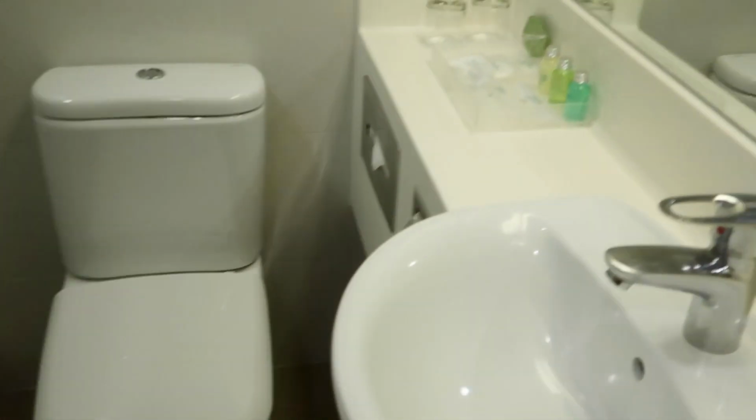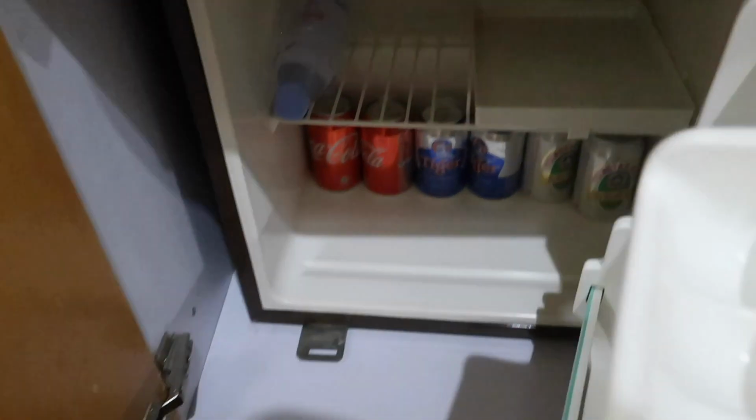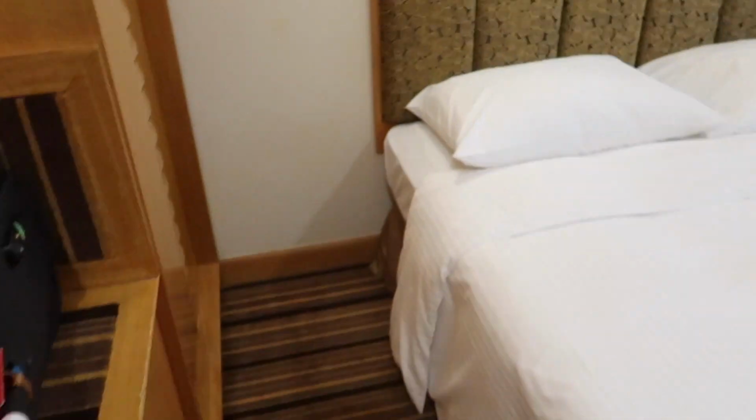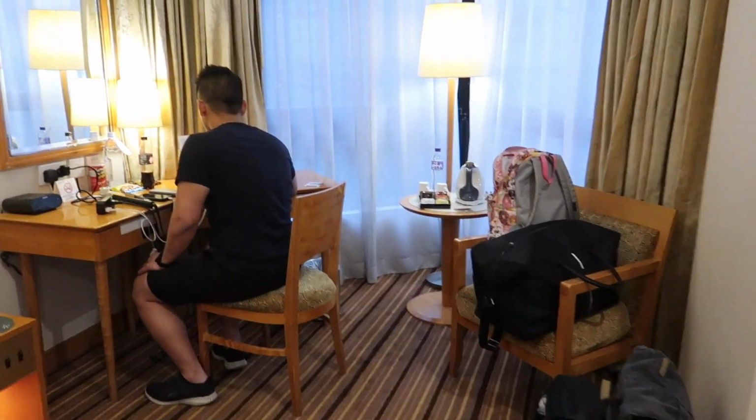Let's do a quick room tour. As soon as you get in, the bathroom is right here. Toilet, sink, shower is next to it. And under here was the fridge. Some drinks, which are probably expensive. That's the bed that we have. And that's the rest of the room.